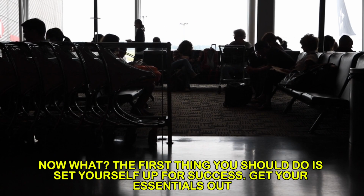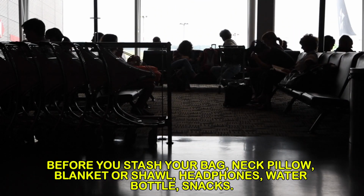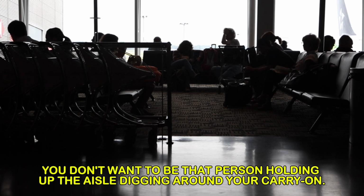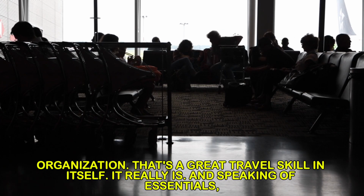The first thing you should do is set yourself up for success. Get your essentials out before you stash your bag: neck pillow, blanket or shawl, headphones, water bottle, snacks. You don't want to be that person holding up the aisle digging around your carry-on. Organization. That's a great travel skill in itself.